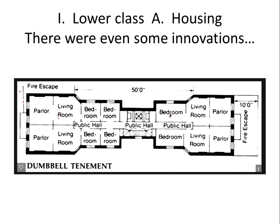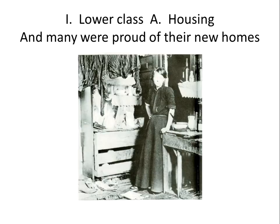This is a picture of what's called, as you can see in the lower left-hand corner, a dumbbell tenement. It was called a dumbbell tenement because it looks like a dumbbell, but this was actually the result of a contest to see how we could best house our lower class. There could be maybe four families in each one of these quarters, and then they maybe would take in boarders. But the problem also was that they didn't have a sanitation system, so they would throw the trash down the sides.